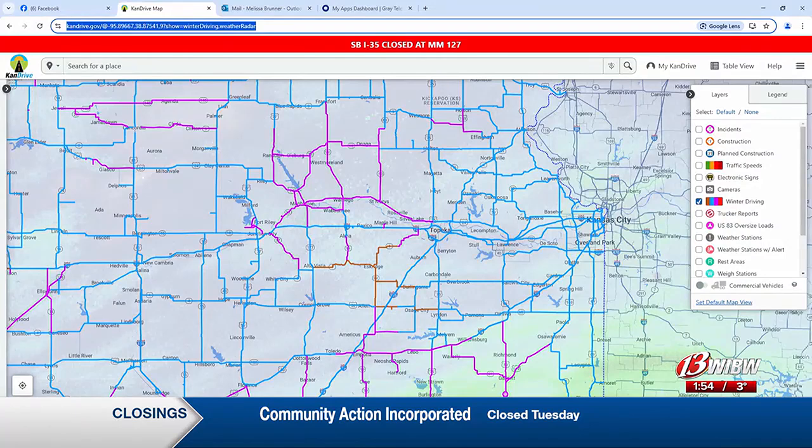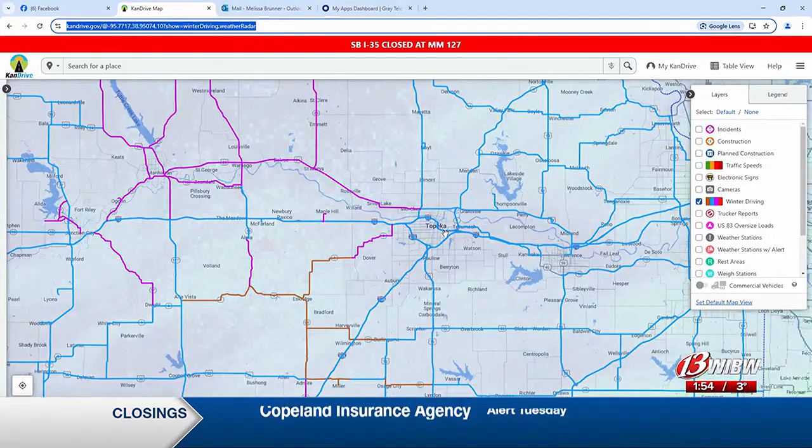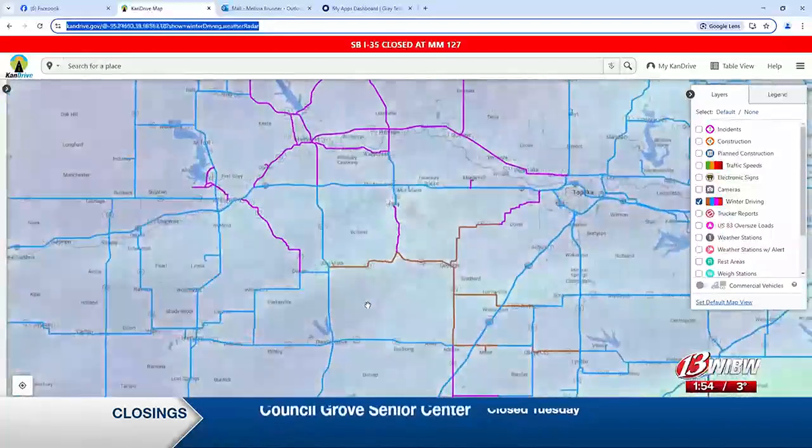There are a lot of wrecks, a lot of snow and completely ice-covered roads reported around northeast Kansas. So the blue is mostly snow and ice packed. The purple areas are completely snow and ice packed. The brown is seasonal, so just a little bit of that, but for the most part, if you look around the state, you're seeing blue and that purplish pinkish.